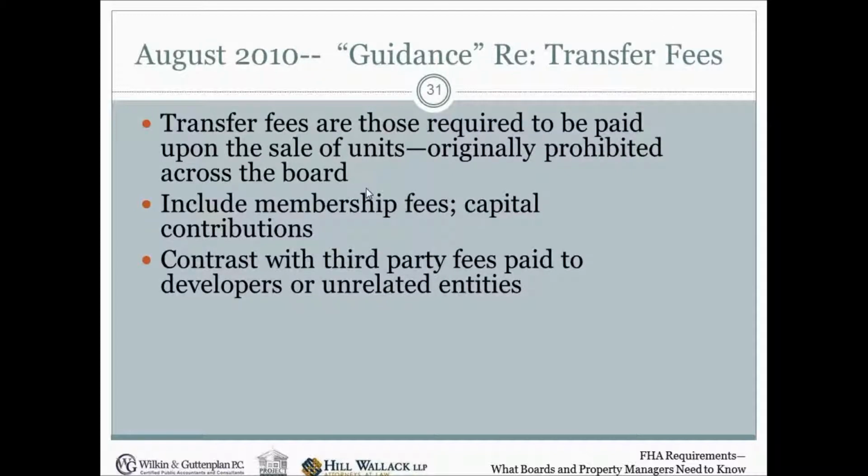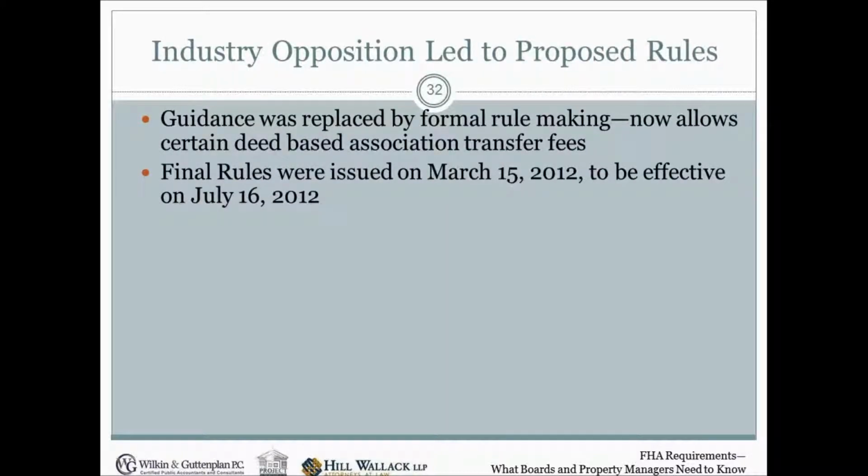Okay. What are transfer fees? And these are examples, those required to be paid on the transfer of units. And as I said, the association fees are in contrast to the third-party fees paid to these developers or funding sources. Now, initially, the FHFA banned the GSEs from purchasing any loan for a home, including a condo or HOA home, for which there was a transfer fee of any kind.